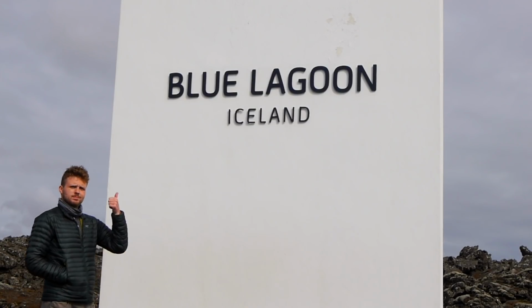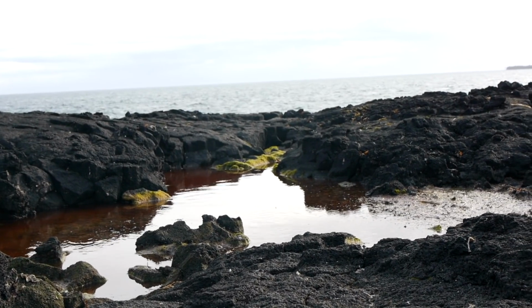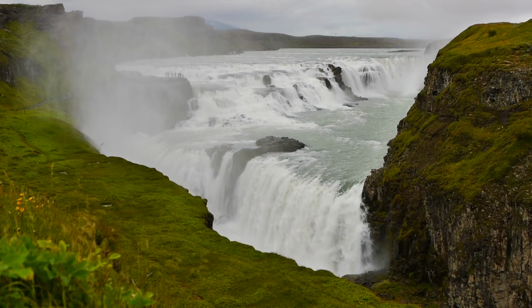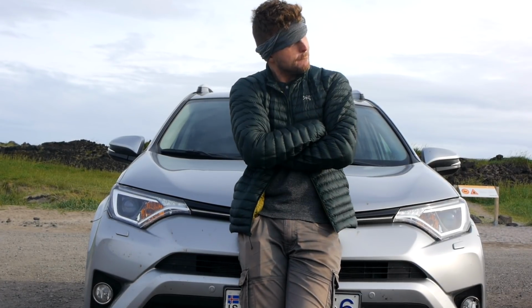My mission is simple. I have one rented car and about a week's worth of time here in Iceland. What I want to do is see as much as I can in that limited amount of time. Renting a car gives you the freedom to go wherever you want, whenever you want.